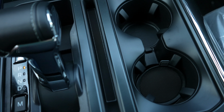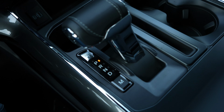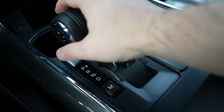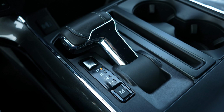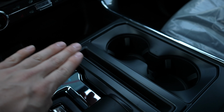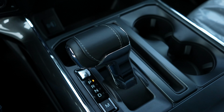Right here we have storage for pens or pencils, 2 cup holders right here, and then we have your gear selector with manual plus and minus. This gear selector does fold completely flat, giving you a flat surface. Push it again to have it pop back up.